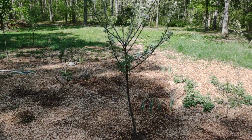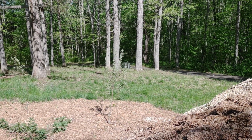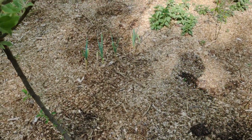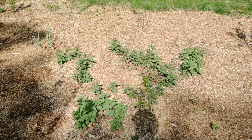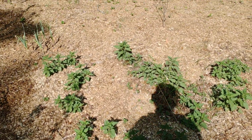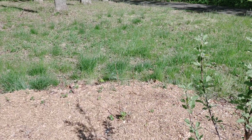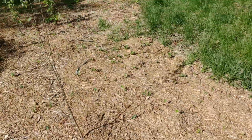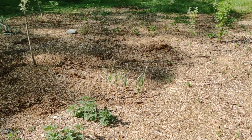So here's a Fuji apple, and there's a Honeycrisp, I think, or Gala maybe, but I think it's Honeycrisp. There's some garlic and a crab apple. The stinging nettle's growing pretty well. That's a fig. I think the frost killed it off a little, but I see a leaf growing in the bottom. This is a red chokeberry or aronia. More garlic.